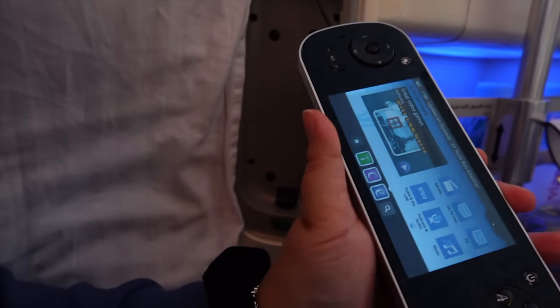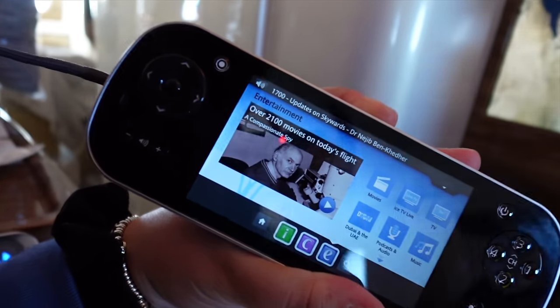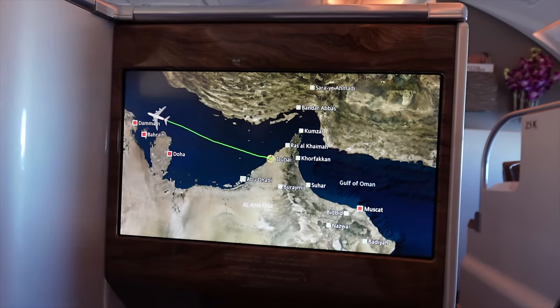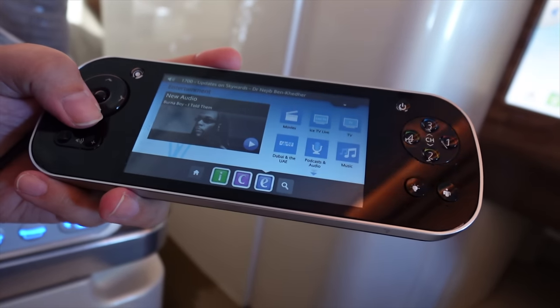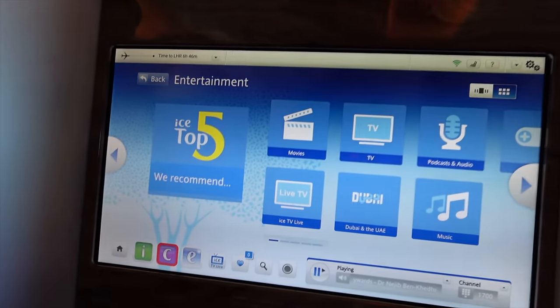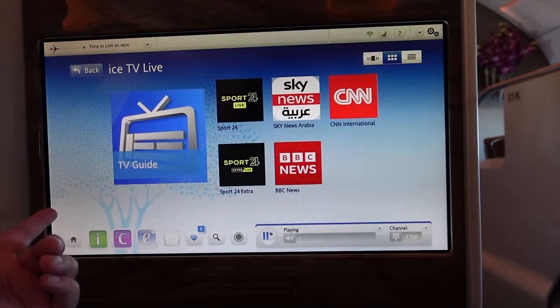But whilst we're waiting for food, which by the way we just ordered, a lovely crew member came again and asked for our orders, I thought I would use this to show you some of the entertainment that they've got going on this pretty big screen here in front of me. So there are two ways for you to control the screen. You can either use this little, I guess, control machine here, which also would be great if you want to play a game, but also it is touchscreen as well, so if you want to, you can use your fingers to go wherever you want to.